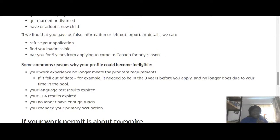Then if we find out, listen to this, if we find that you gave us false information or left out important details, we can refuse your application or find you inadmissible, or bar you for 5 years from applying to come to Canada for any reason. This is serious. Please take note.